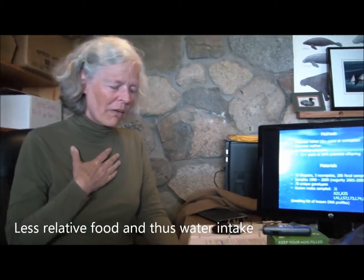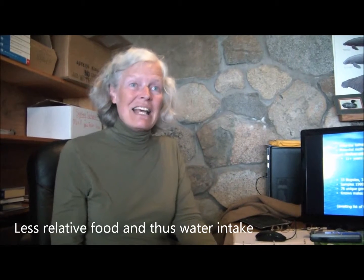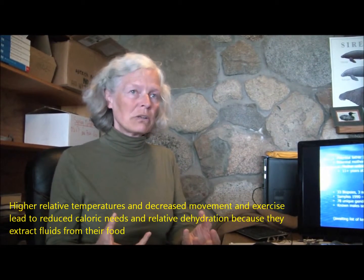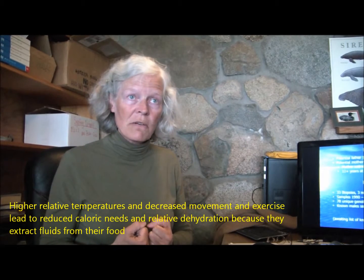Or the sunlight. And too, if they eat, because they normally extract their fluids from their food, because they don't drink, but they basically need fresh water as much as we do. They extract it from their food. And a lot of captives eat less in captivity than in the wild, either because they have less physical exercise, and second, because they're exposed to higher temperatures, and so they will actually extract less fluids, so they may be just at a lower hydration state than the wild killer whales.